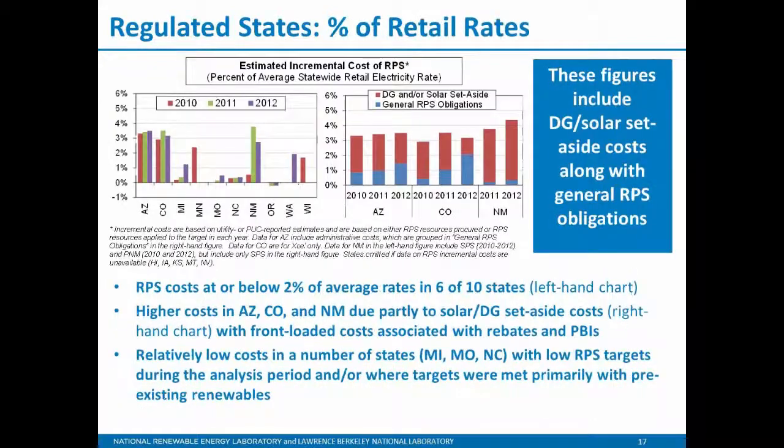The next slide, we now toggle over to the rate impact measure, showing incremental RPS costs in each of these regulated states as a percentage of average retail rates. So looking at the figure on the left, you can see that costs in these states were, in most cases, at or below about 2% of average retail rates, which is similar to what we saw among the restructured states.